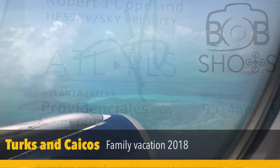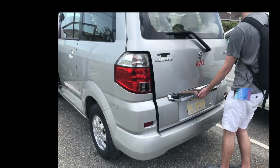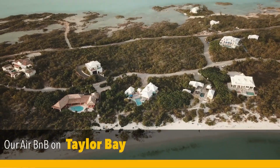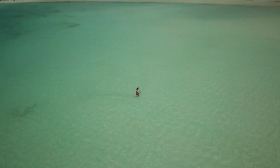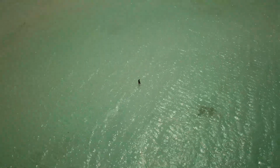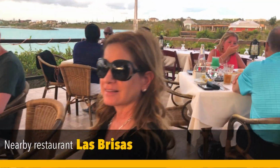From our home in Atlanta, we flew into the island of Providenciales in the Turks and Caicos, rented a van, and took the 20-minute drive to our Airbnb on one-of-a-kind Taylor Bay. Taylor Bay is so shallow and clear with a sandy bottom that the water is so barely blue, it's almost white. This does not look like it sucks.